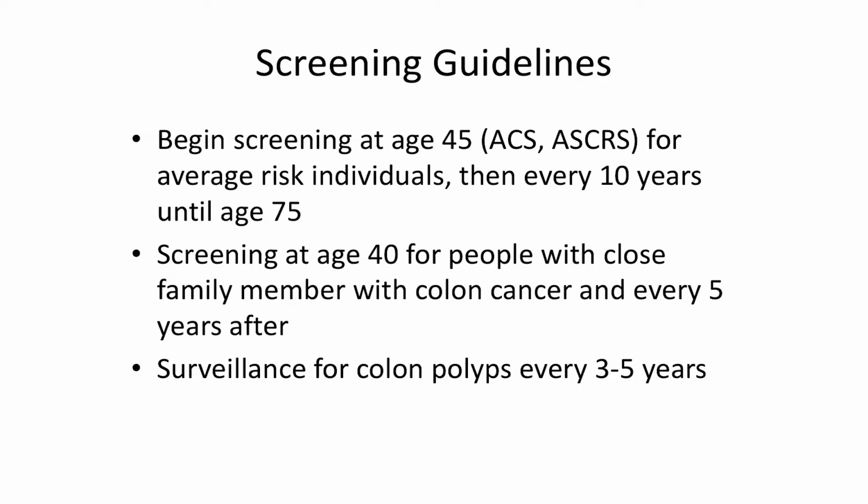Currently, the recommendation is to continue screening every 10 years for low-risk individuals until you get to about age 75 or 80. And then if you have a higher risk, so if this tends to run in your family, then you're probably going to want to start the screening earlier, maybe even at age 40 or earlier, depending on at what age your family members were diagnosed. And then for higher risk people, we also increase the screening to every 5 years instead of every 10 years. And then if you are found to have colon polyps, we generally do the colon polyp screening after that every 3 to 5 years. So that's what that looks like.